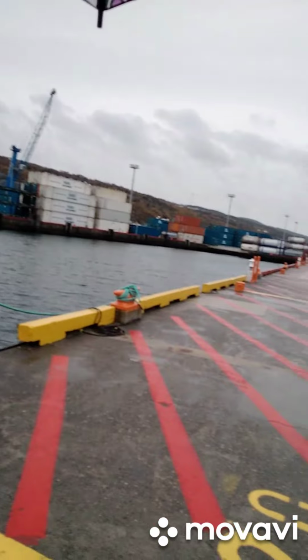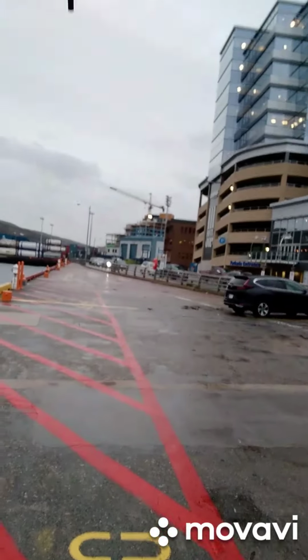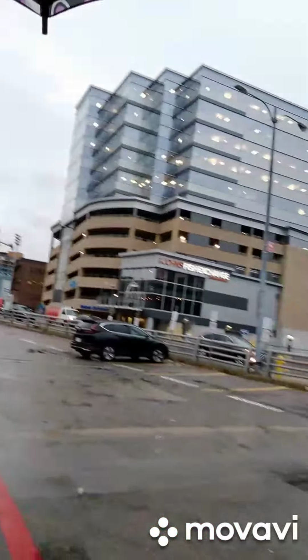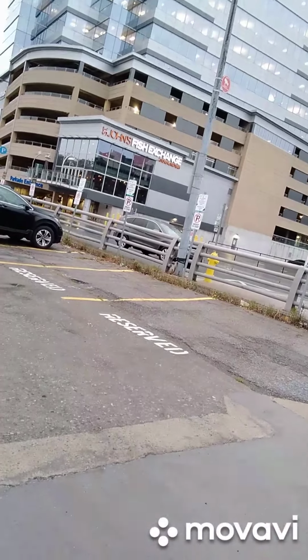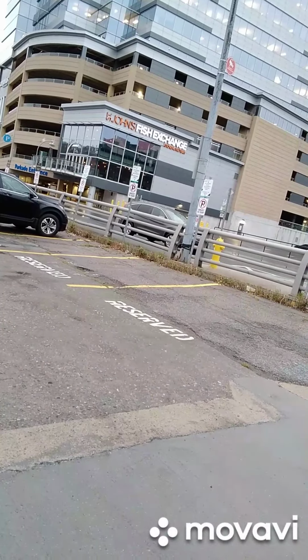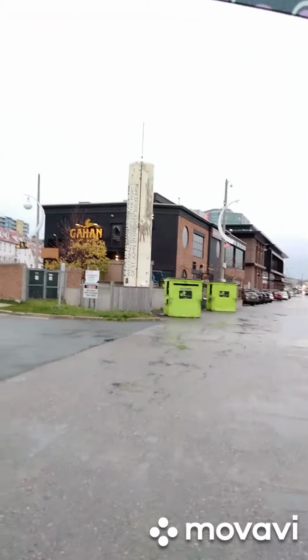The other side, all the cargo shipment, and lots of construction happening with the boom, the crane, business offices. That's the St. John's Fish Exchange. That's a restaurant. Now, what does that say underneath it? I don't know, but anyways, it says kitchen and wet bar, so that's pretty good. I've never been there, and a lot of other businesses. Yeah, so that's a Gahan. I've never been there either.